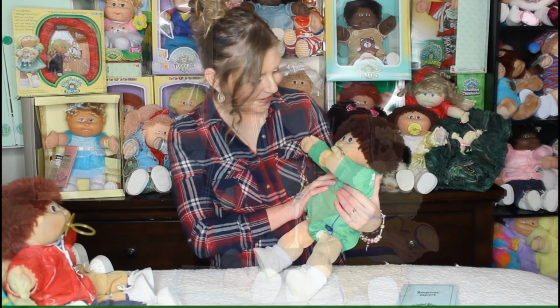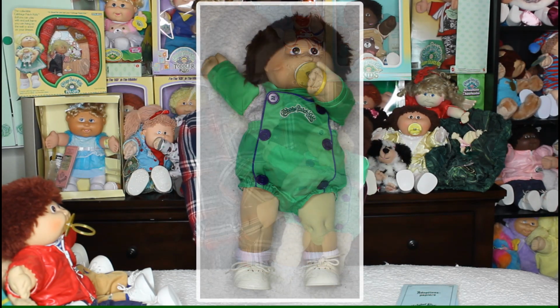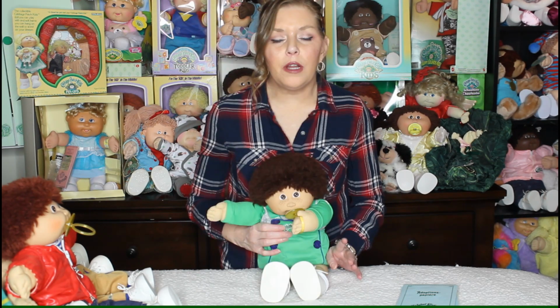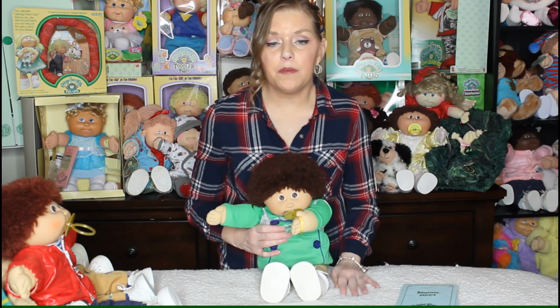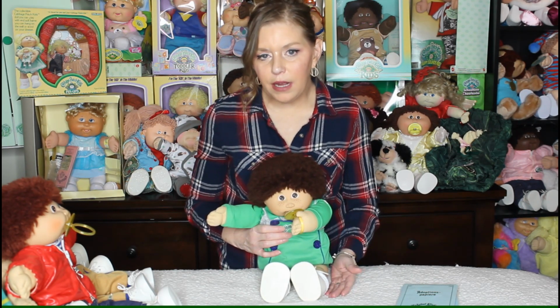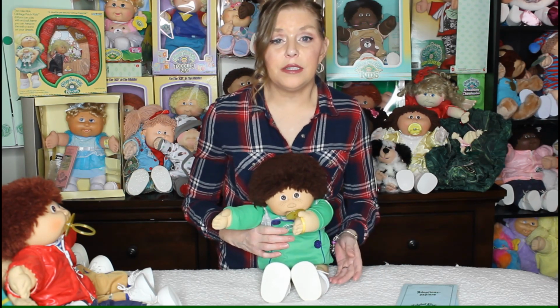So this is another one of my little Jesmar guys. He's a number 4 passy face with the freckles. But I wanted to tell you a few things. Jesmars were manufactured in Spain. All of them were made in Spain, between 1984 and 1985. But they were distributed to other countries.